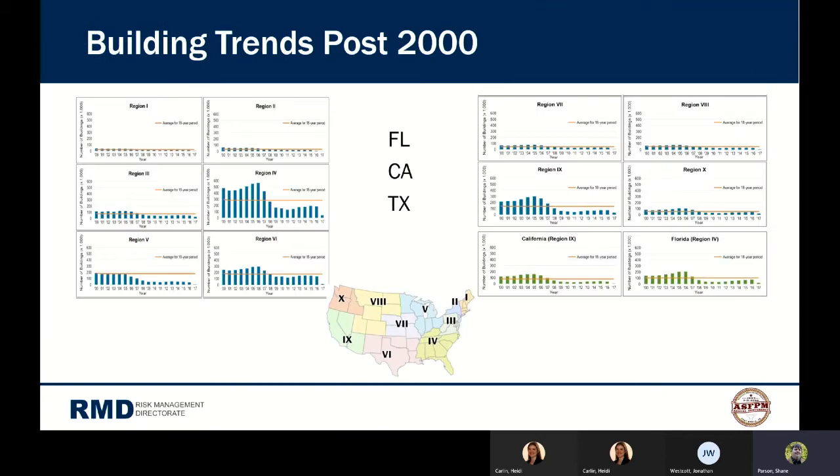So when we say big data, what do we mean? This slide is showing that when we talk about modern codes, we're really talking about post-2000 codes, the ICC International Code series that was adopted and started in 2000. We're taking that date as the date when modern codes come into place. Looking at construction post-2000 around the country and where buildings have been built, one of the early trends we noticed is the parts of the country where a lot of the growth has been. If you're familiar with your FEMA regions and your states, the three big ones that pop out are Florida, California, and Texas. They represent about a third of all post-2000 construction in the U.S.